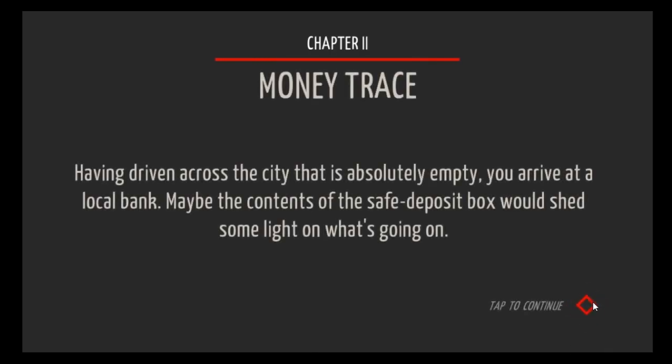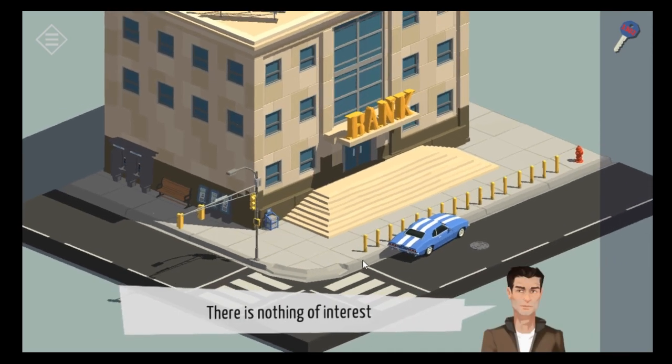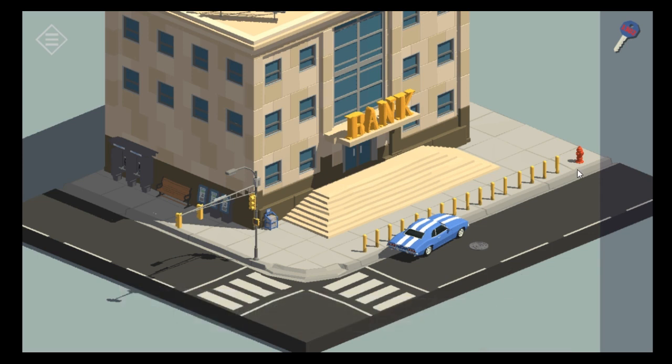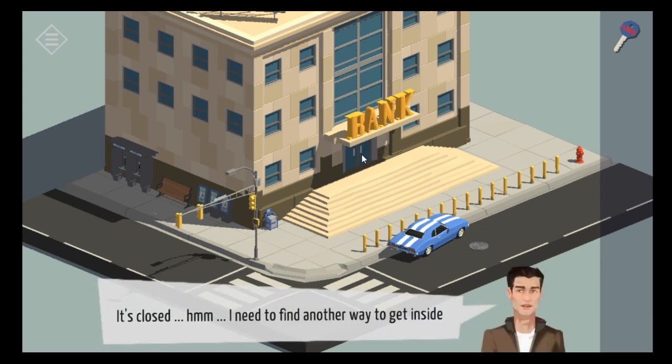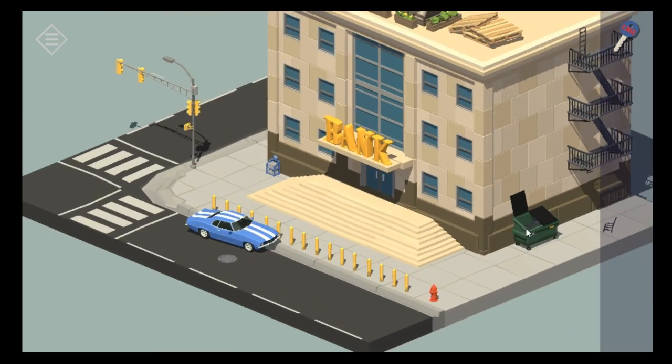Money trace. Having driven across a city that is absolutely empty, you're arriving at a local bank. Maybe the contents of the safe deposit box would shed some light on what's going on. For an entire city to have disappeared, there is no amount of sleuthing that you could do to make that worth it.